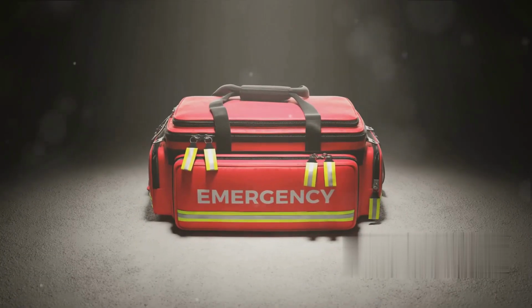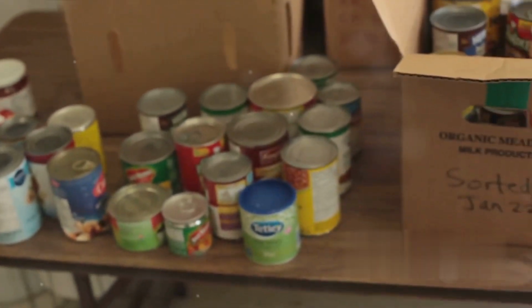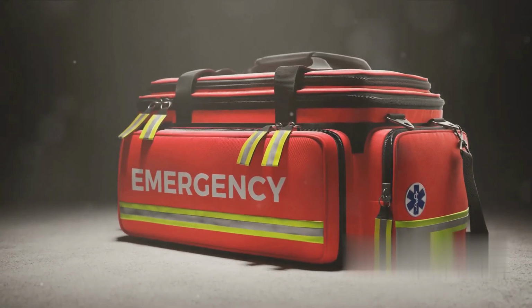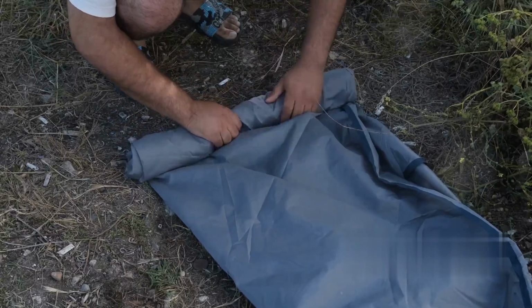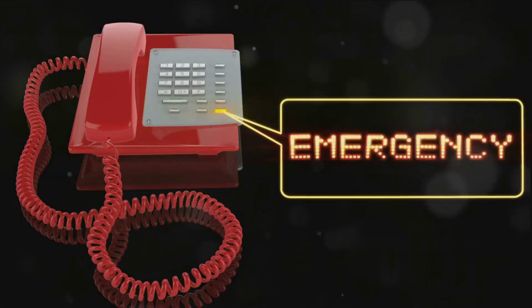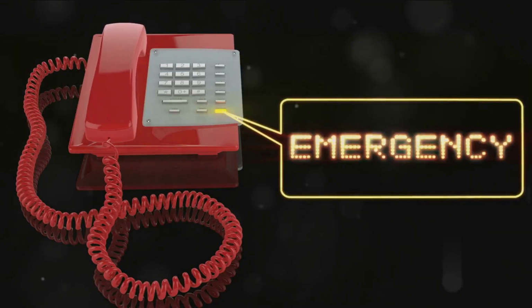To summarize this guide to invasion preparedness, stockpile clean water and non-perishable food items. Ensure you have a sufficient supply of medical essentials. Have materials for shelter and tools for building and repair. Keep communication devices and power sources on hand.